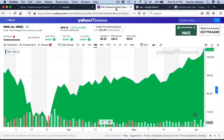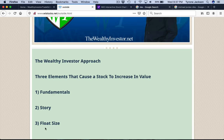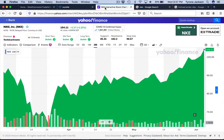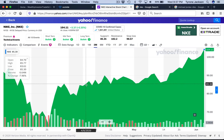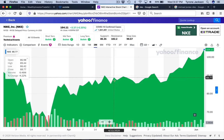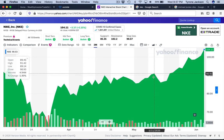Does that make sense? And then the third element that makes the stock price rise, and when I do a lot of talk shows and I'm on a lot of podcasts, people like to bicker with me about this one, but it really is the float size. Okay, so let me explain that to you very, very quickly. If you want to choose winning stocks, you have to learn to observe the float. The float is the amount of shares that the public can get their hands on, so that when there's demand for the stock, we all want to buy it. If it's a small float stock, it's going to rise faster. Okay? If it's a big float stock, it's going to rise slower.